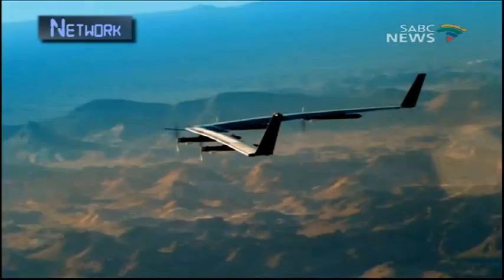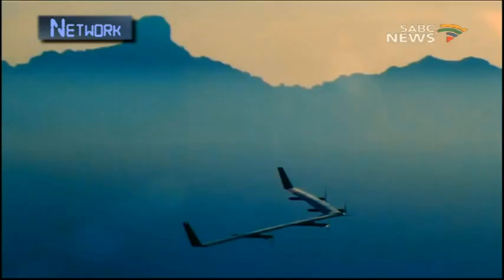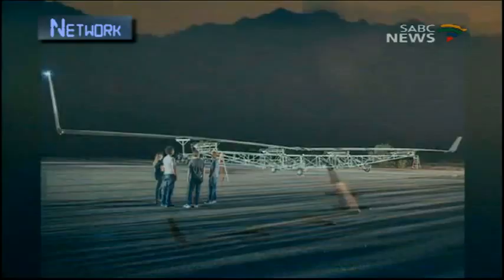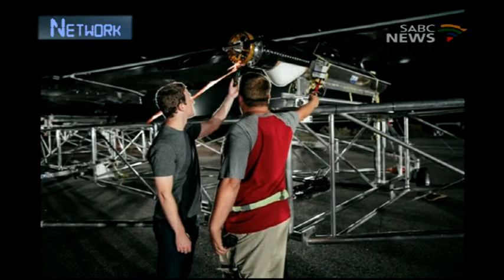The company ultimately hopes to have a fleet of Aquilas that can fly for at least 3 months at a time at 18,219 meters and communicate with each other to deliver internet access. Facebook says Aquila will go through several more test flights and hopes it will soon break the world record for the longest solar-powered unmanned aircraft flight, which currently stands at 2 weeks.